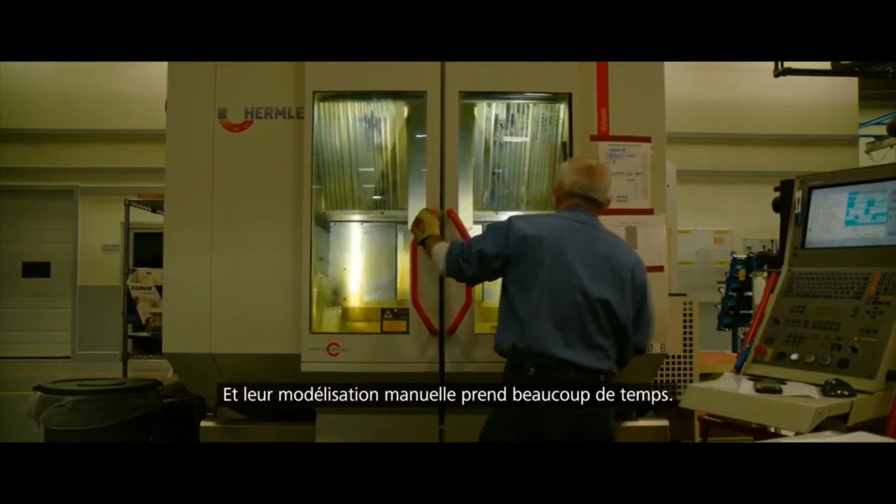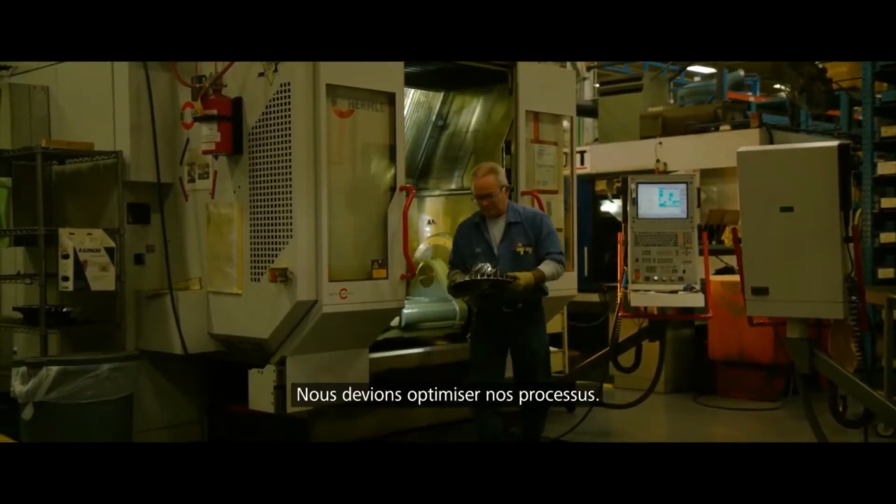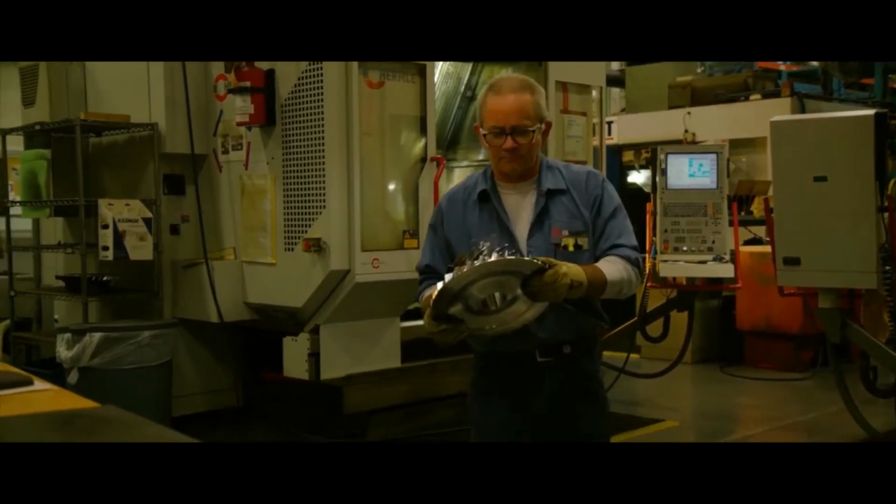The parts that we make have to be very precise. And to model that manually takes a lot of time. There had to be a better way to do this.